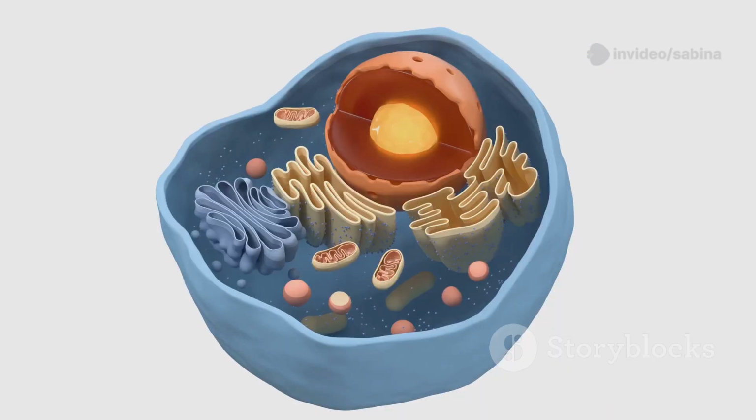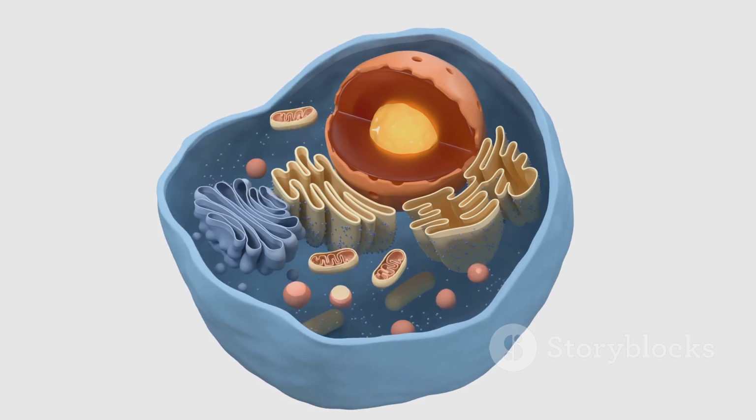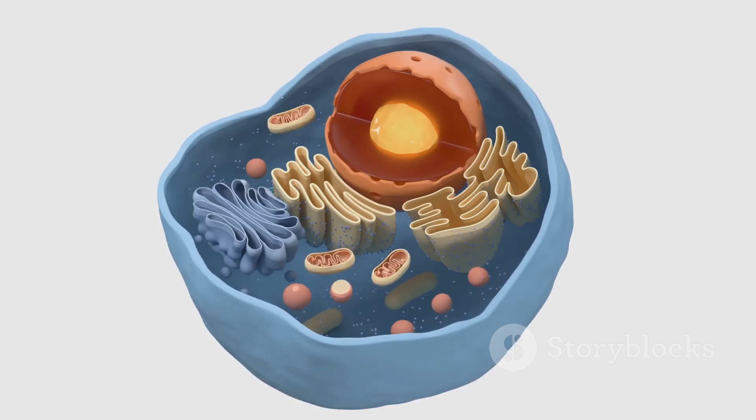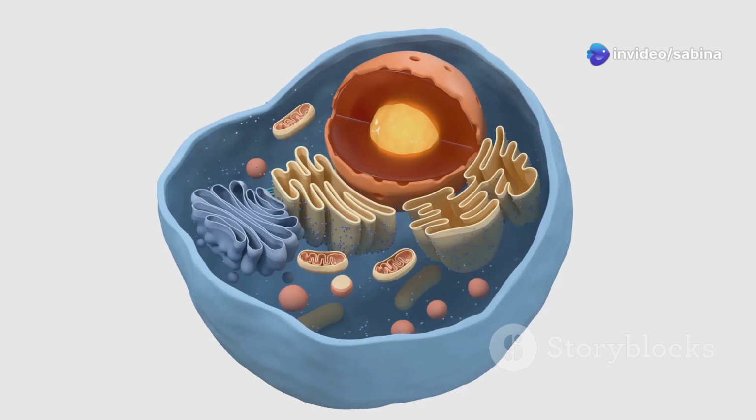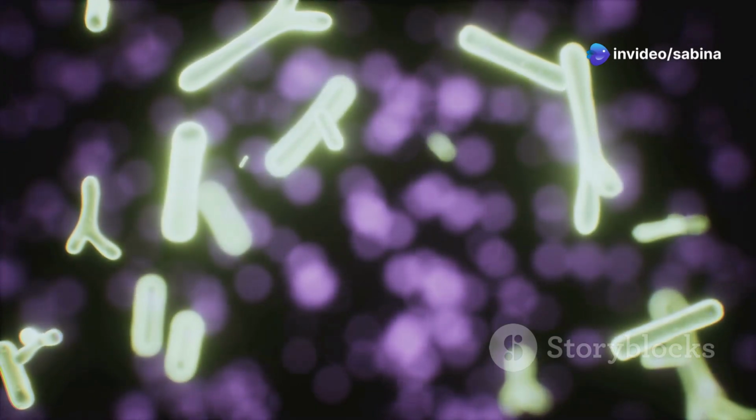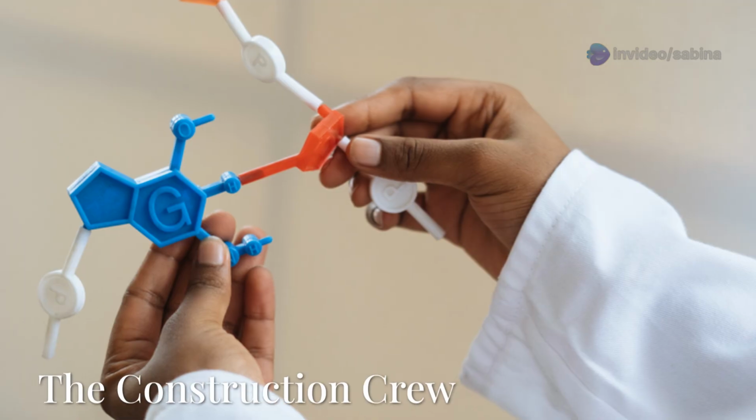So while ribosomal proteins provide structural support and fine-tune ribosome function, rRNA is the real star of the show, playing a central role in protein synthesis. It's a testament to the incredible versatility of RNA molecules.